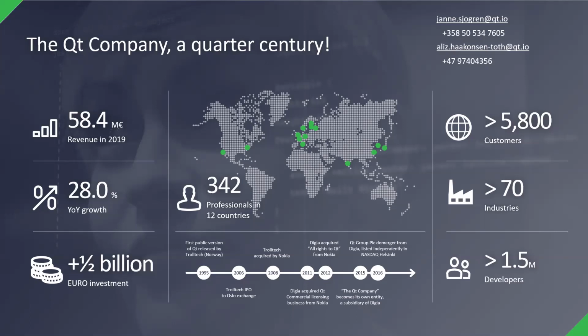We have personnel in 12 countries around the world. The Qt technology itself is pretty much all over the place. So we can see downloads even in North Korea, which is interesting.